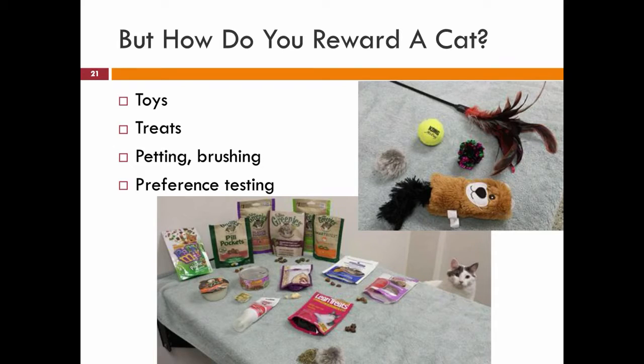So with that, the question arises, how do you reward a cat? And as you guys have already identified, toys, treats, petting or brushing, and preference testing can all be things used for this. Preference testing is actually something that I came across when I was researching ways to address resource guarding in dogs in shelter settings.